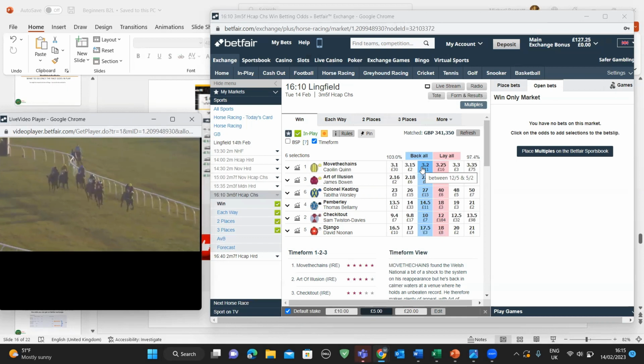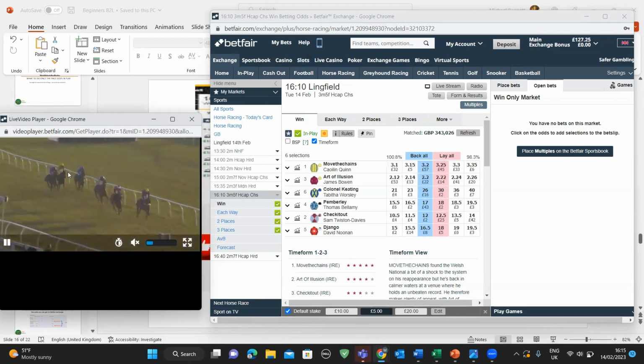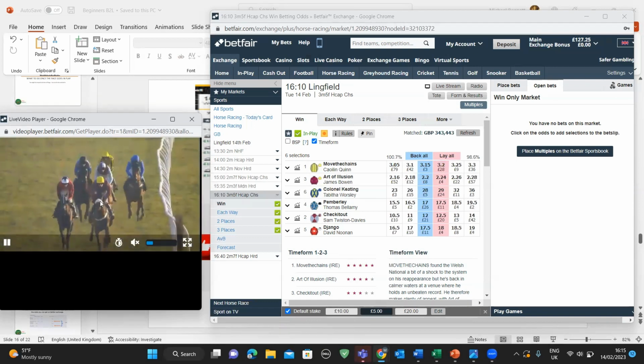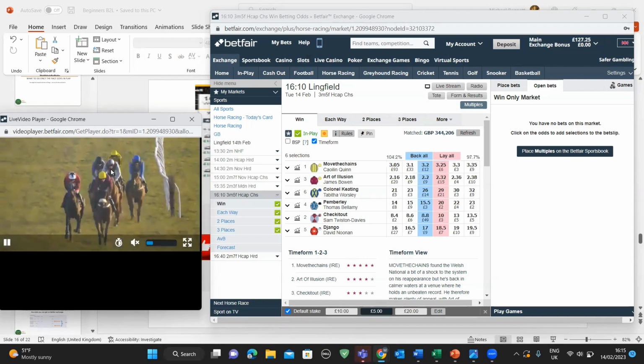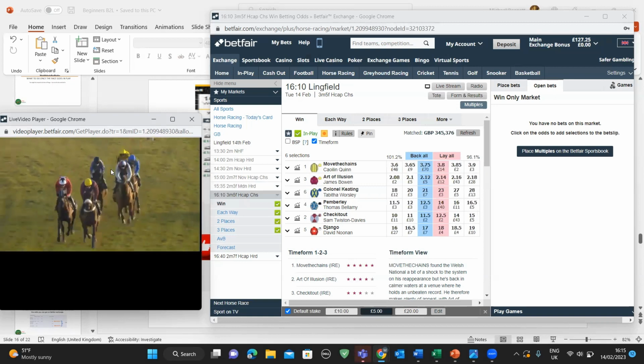It's running perfectly fine. Look at it. It's caught up with the last 2. Yes, it was out the back. This is a 3.5 mile race. Now look at it. How far ahead is that one to the last place? It's only about 6 lengths, 7 lengths now instead of the 10 lengths.